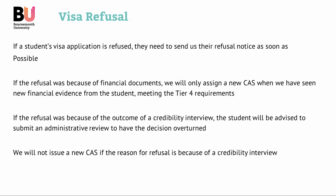If the reason for the refusal was because of the outcome of a credibility interview, the student will be advised to submit an admin review to have that decision overturned. We don't issue a new CAS if the reason for a refusal is based on a credibility interview.